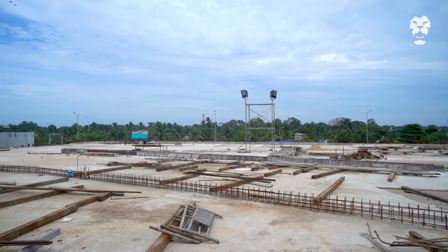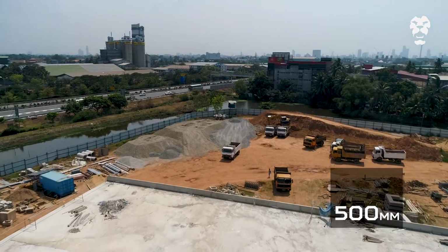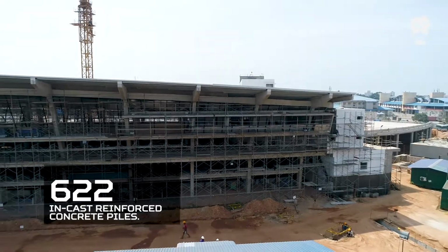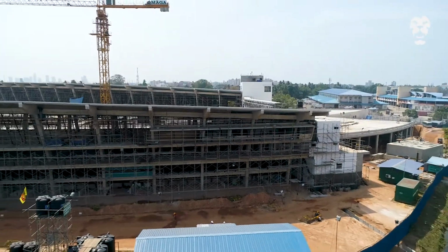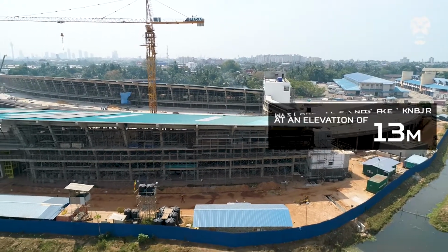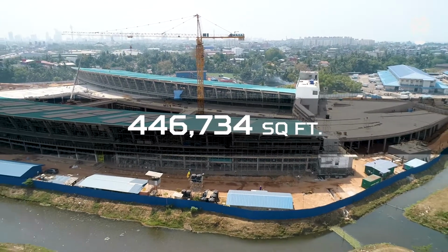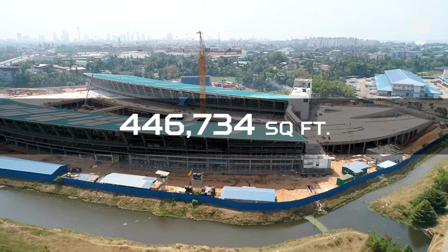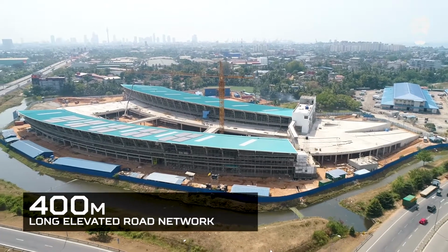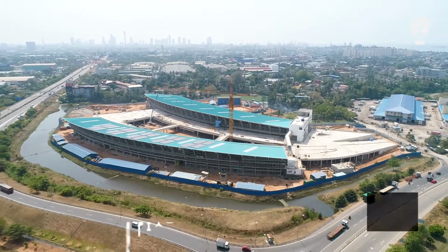The site was initially a marshy land of 15 acres, which was preloaded with a soil layer of 500 millimeters for ground improvement. The building complex rests on 622 in-cast reinforced concrete piles. A concrete bridge linked with a steel frame structure connects two building blocks at an elevation of 13 meters. The entire complex will be 4 stories high, covering a total floor area of 446,734 square feet. Access to the building area had to be given by constructing a 400-meter long elevated road network connected with a 70-meter long ramp to the Katunayaka Expressway.